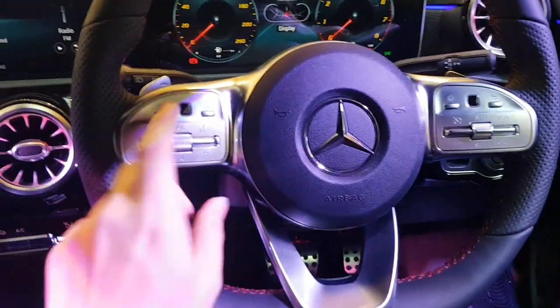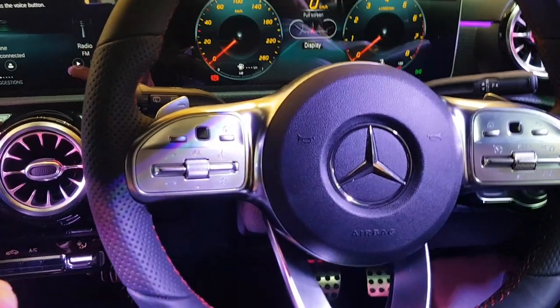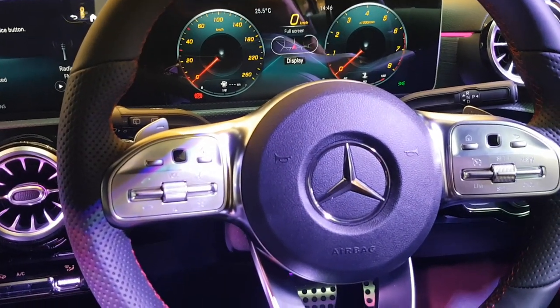This steering wheel with the two touch pads and the silver chrome, it looks just like it just came out from an S-Class. So the A-Class, the small hatch, has really taken a big step in terms of refinement, build quality and features.